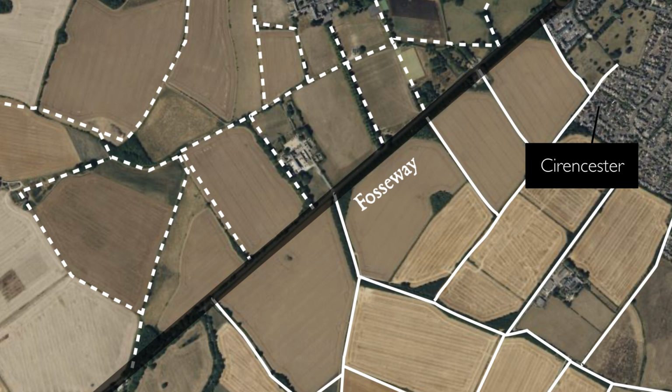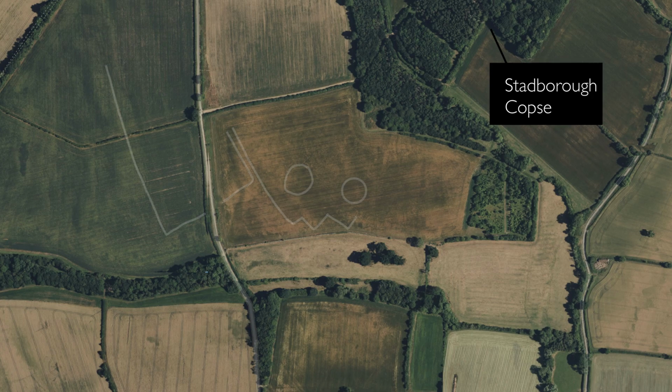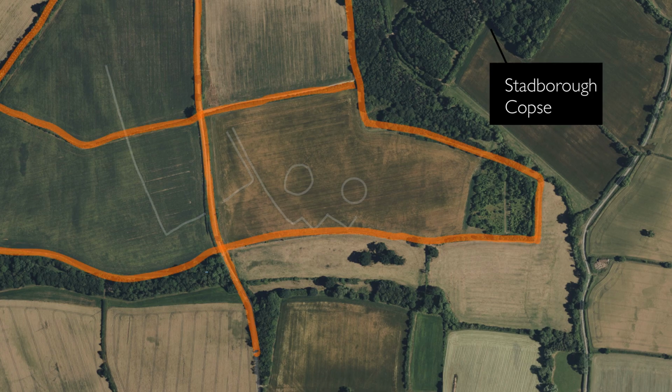Now we have our enclosures next to Borough, south of Borough. They're not aligned in the same direction as the hedges on either side, which means almost definitely that they are older than not just the Romans, but older than the generation of Iron Age people that were here when the Romans came through, and that is incredibly old.